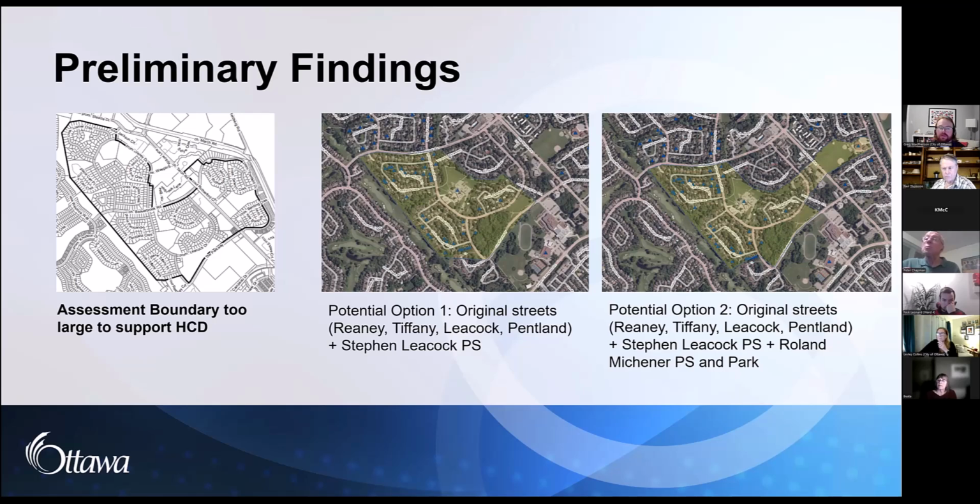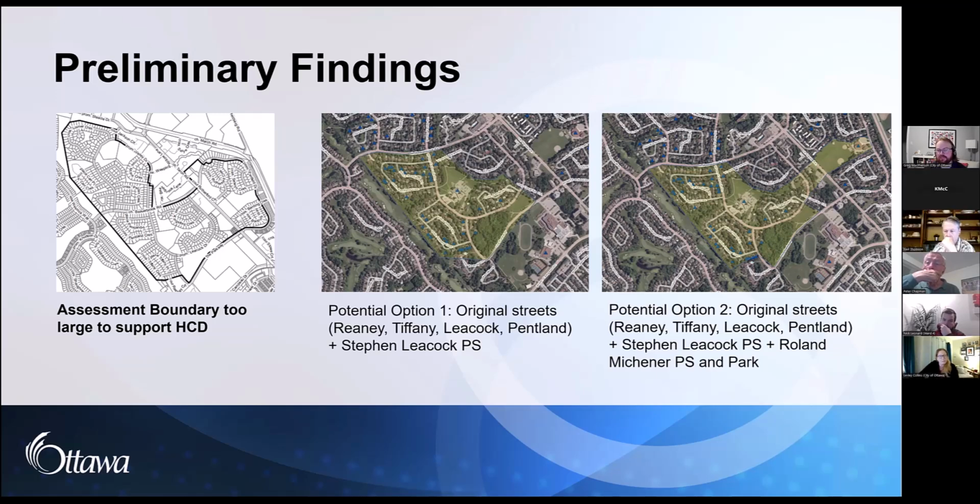So on the left hand, that's the current boundary. That's the entirety of the original Beaverbrook subdivisions. The two on the right cover off the original streets that were constructed, I think, mid-1960s. I'd have to get the exact date, but those are the first few streets that were built along with the public schools. The rest of them came afterwards, and other parts of Beaverbrook were built out by Campo rather than Tarrant, for example. So there are some distinctions in the architectural and landscape character, and also different historical associations, like who built it.